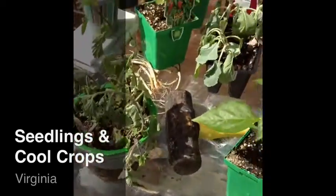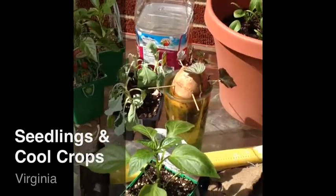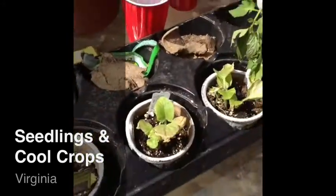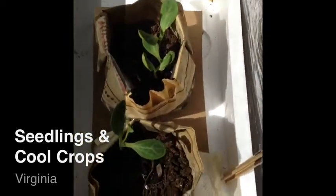So this is just all the other stuff we haven't planted, and it's been out in the heat. Some of these aren't meant for the heat, some of these are just not watered. This is everything in the greenhouse. Those are the watermelons and the new watermelons coming up.